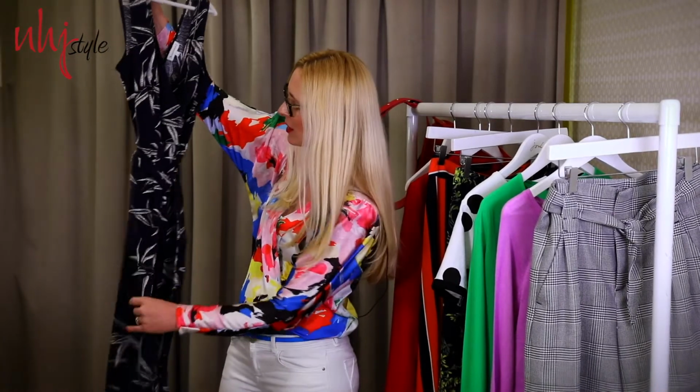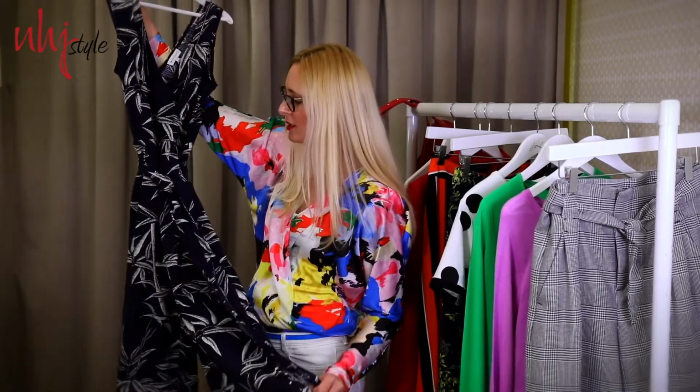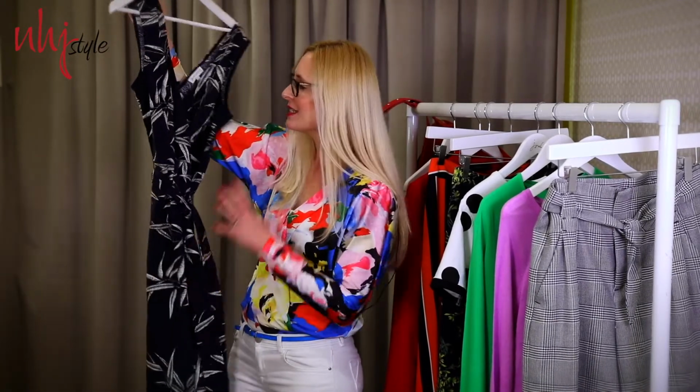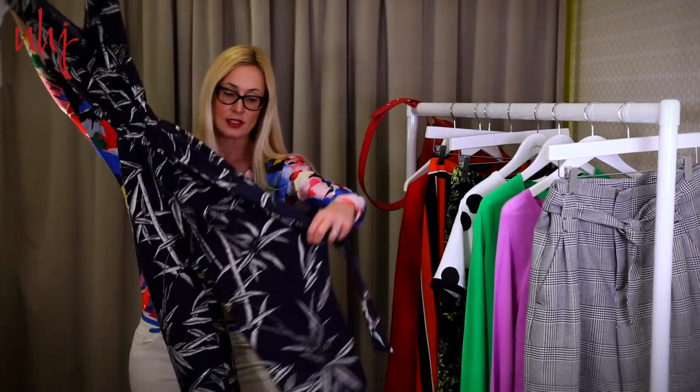For today, I've chosen this fabulous bamboo print Warehouse blue jumpsuit, which is so versatile and can really go from desk to dinner. And I'll show you how to do a look around that. So definitely time to invest in a jumpsuit this spring, summer if you hadn't already, and definitely go for the kick flare. When it comes to effortless dressing, nothing beats a jumpsuit.